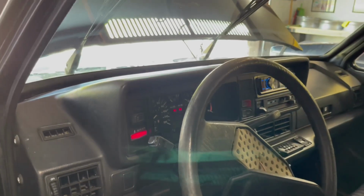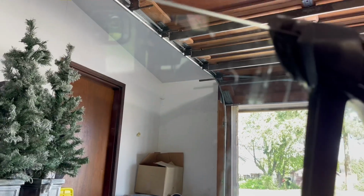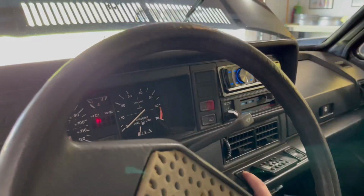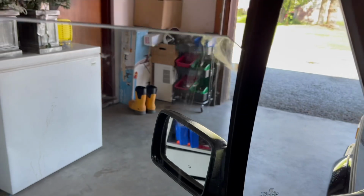All right, let's give these windows a try. See if we can get this window to go down. Oh, haha. Sorry, I missed that, but they seem to be one touch. Oh, it goes back up. Very nice. That's a very good thing.